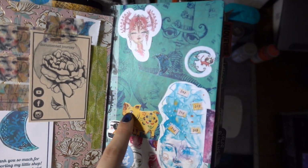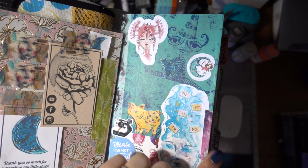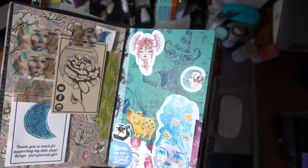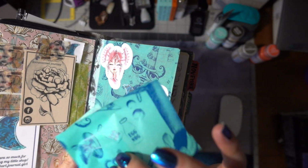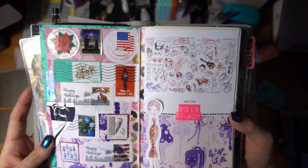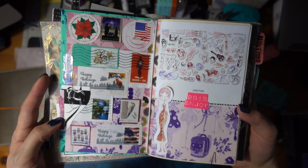Since it's the year of the pig, I put that on here. And this is an Allie Brown sticker. And this background came from some tissue paper that I had from some tea that I bought from Pizza Tea. And this is the inside cover that I just finished working on. I'm pretty proud of it.